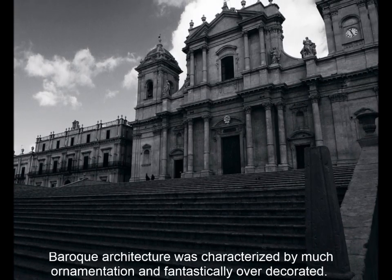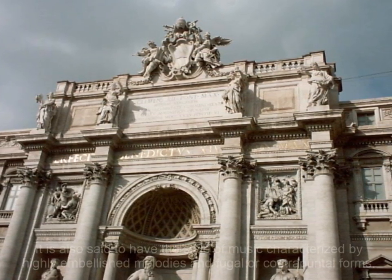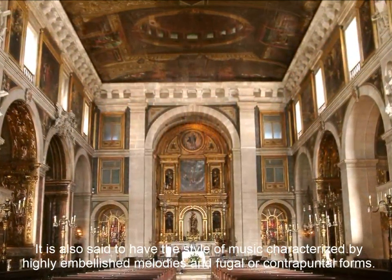Baroque architecture was characterized by much ornamentation and was fantastically over-decorated. It is said to have the style of music characterized by highly embellished melodies and fugal or contrapuntal forms.